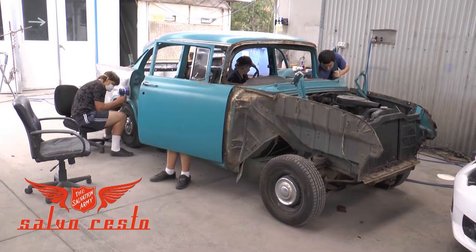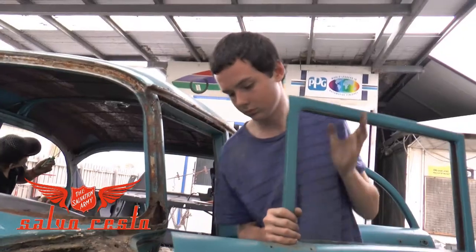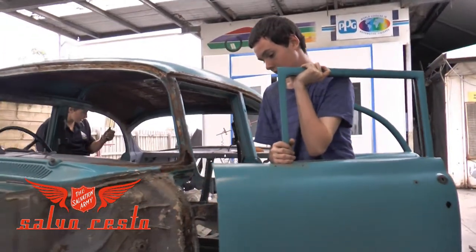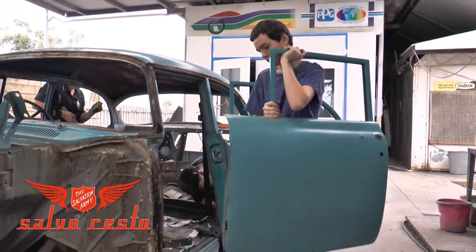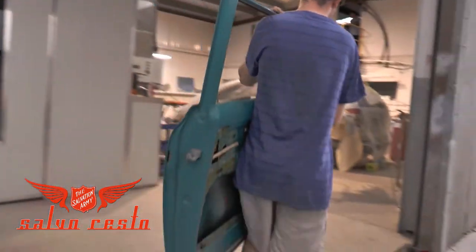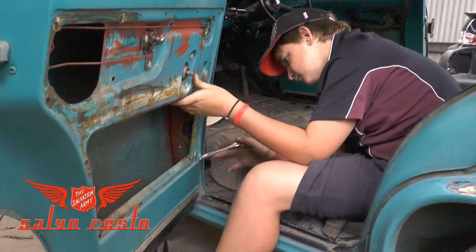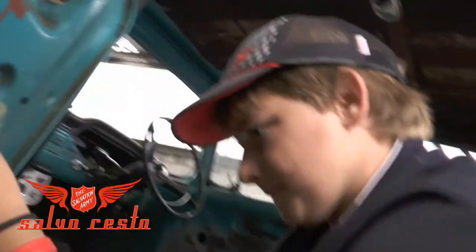Today I've been working on one of the front doors, taking out the glass and undoing it and taking it basically all out and hinges. It was a bit tricky because there were so many bolts, but in the end it was quite easier than the back doors. It was annoying taking the door off because there was one bolt down the bottom which I couldn't get off because it was sitting in the wrong spot.